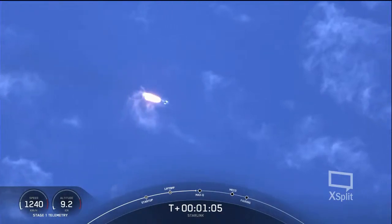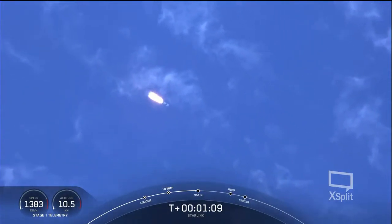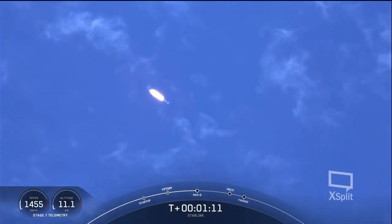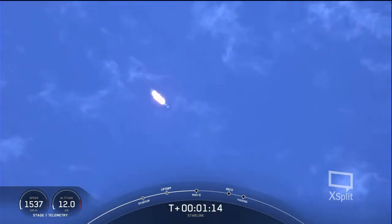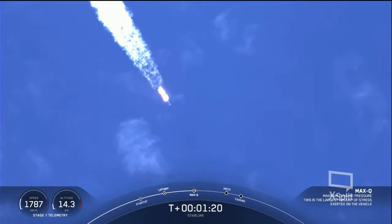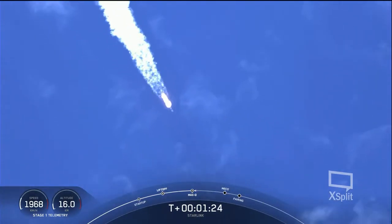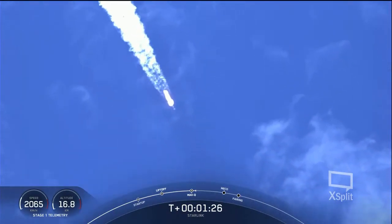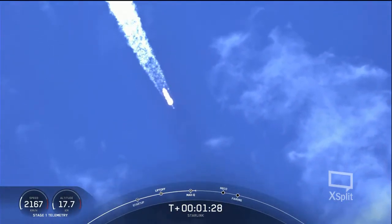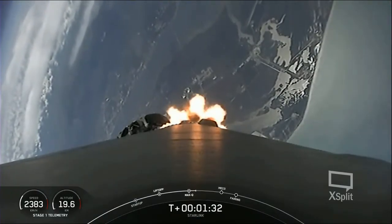Vehicle is supersonic, and we should be passing through max Q here in just a few seconds. Vehicle has reached maximum aerodynamic pressure. We just passed through max Q, and in about a minute, we will have 3 events happening back to back, and that's main engine cutoff, or MECO, stage separation, and second engine start 1.